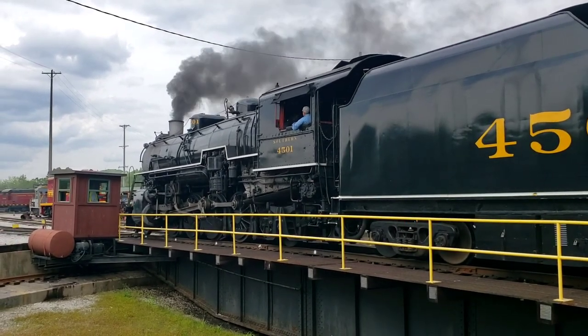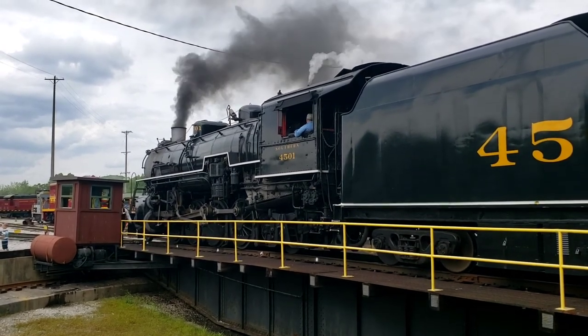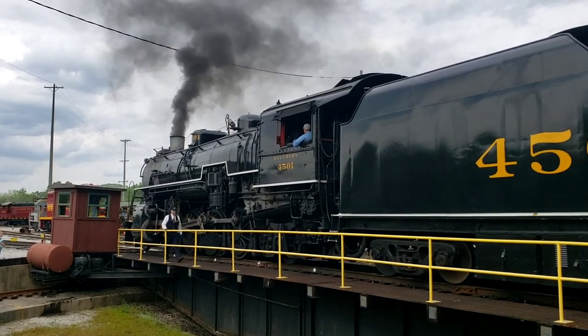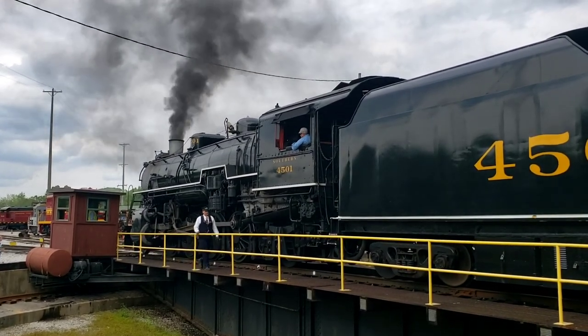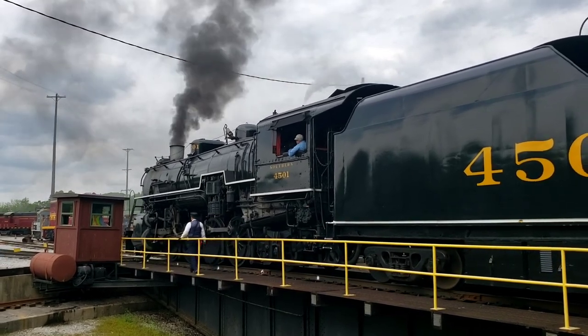Ladies and gentlemen, we have just used a 1916 turntable to turn around a 1911 steam locomotive. Now what's going to happen is this. The engineer is going to take the locomotive off the table all the way down to the other end of the yard, then get clear to switch it back to track 1, back up and recouple.